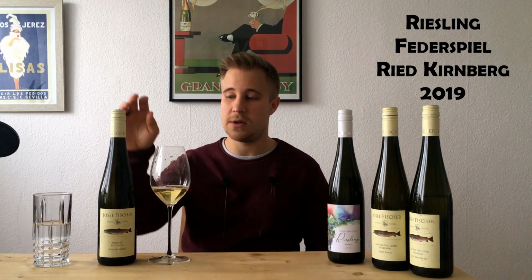So I already have the third wine in my glass. That's already a Riesling, but also Federspiel, and that's another single vineyard, Ried Kirnberg, 2019 vintage again, and 12.5% alcohol. And just from the color, it's also more golden, so not really this pale straw-like what you would maybe expect from a Steinfeder or Federspiel, but it's really deep. You can almost feel the extract from the color. Wow, and very enticing nose.